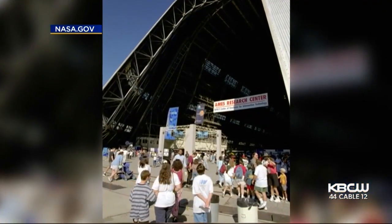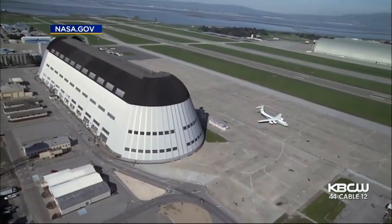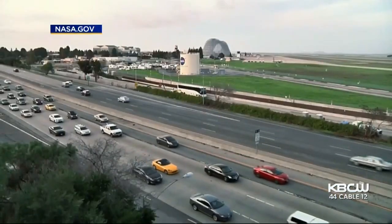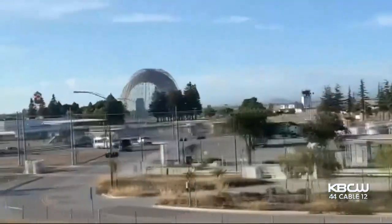Hangar One was like the landmark, and more than that, my dad was an aero-astro engineer. That's why he came out here to Moffett Field. Barbara Ralston has fond memories of Hangar One. And I'm like, God, look at that thing. As well as Greg Unangst, who lives not far from one of the most recognizable landmarks here in Silicon Valley. It's an incredible structure, built in the 30s without computers.